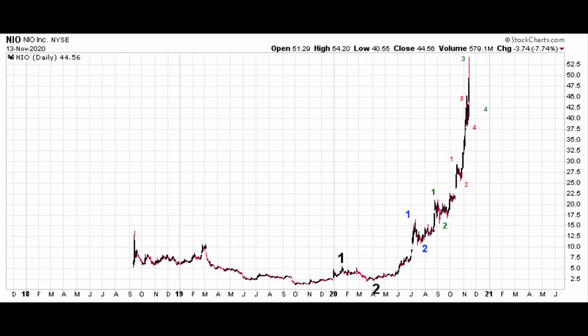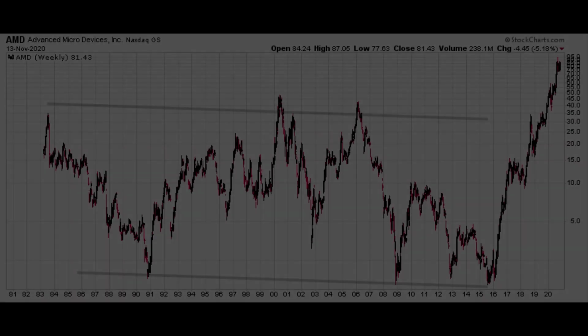And again, let's just jump way far out here. It just looks like it's not over, and it has more upside progressions to go to complete that big 5-wave move. So that's what we're looking at on NIO. Let's go to that last ticker that you sent me, AMD, Advanced Micro Devices.